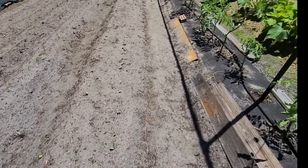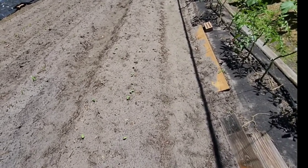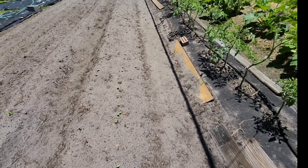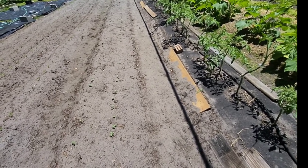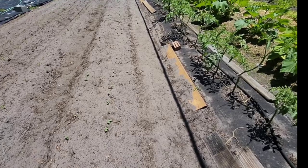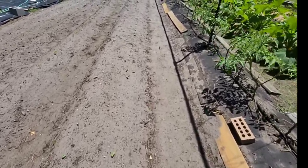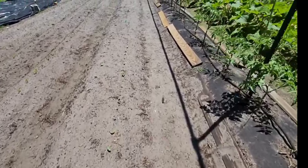So if you like okra, it is a common variety. A lot of heirloom growers complain, oh, you're just growing that old Clemson spineless okra. But who cares? It's food. Grow it. It grows. It produces. I have no complaints about this okra.